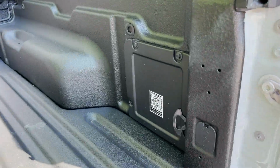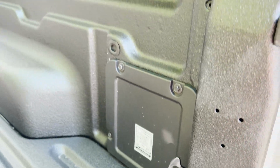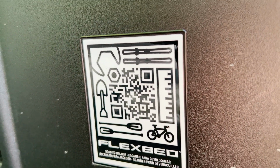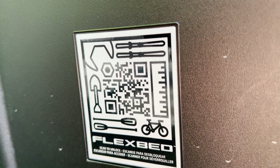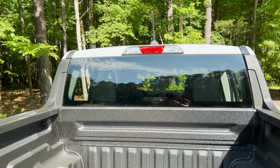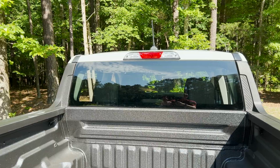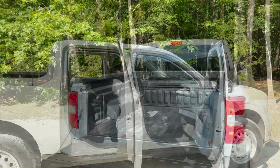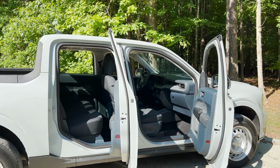And then look in the bed, this has the spray-on liner. It has 6 hookup points or tie-down points. You can get up to 10 on Maverick. Matter of fact, if you want to see the QR code, feel free to scan that on your phone. Just hit photo, scan it, click the link. This one does not have the sliding manual or sliding power window in the back, but you can get that on Maverick.